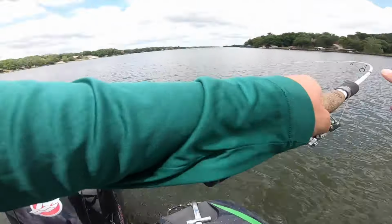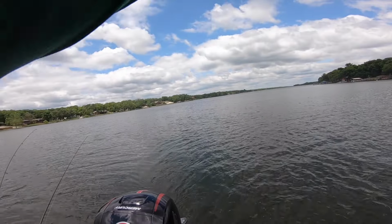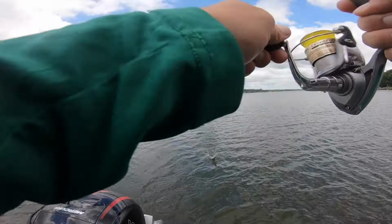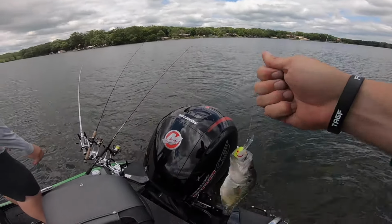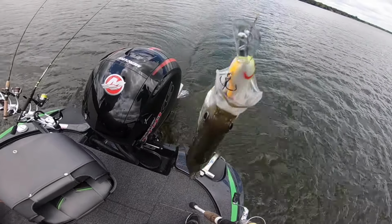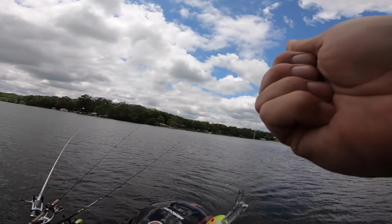Fish on, fish on, fish on, double, double. And he ate it. I mean, he ate it. That's a nicer one. And he ate it, folks. Look at that. That's a right-size fish there. You think that bait is too big for crappie? It is not. They eat big shad. Oh, and even sun perch.